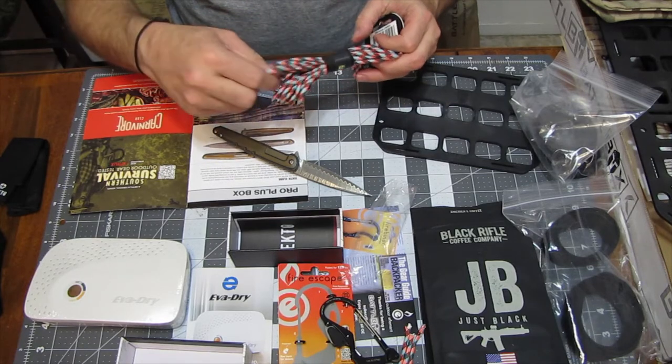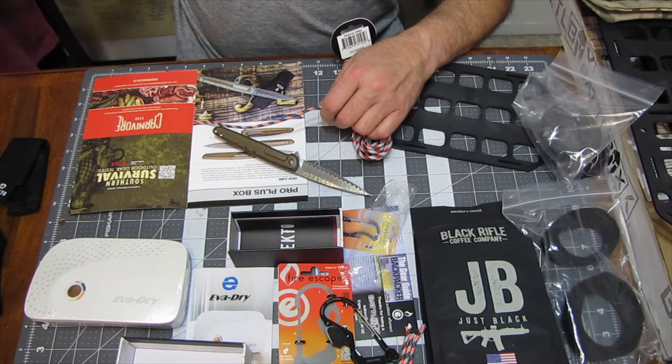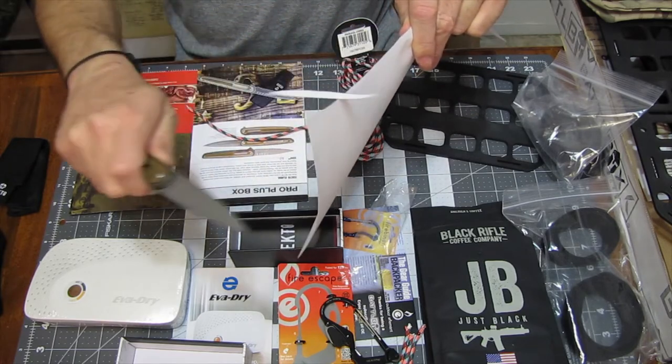Let's go ahead and waste some more of our glow in the dark paracord. Just one piece, thanks. Okay. All right, so Mariah Girl brought me some paper. Let's paper test the sharpness.